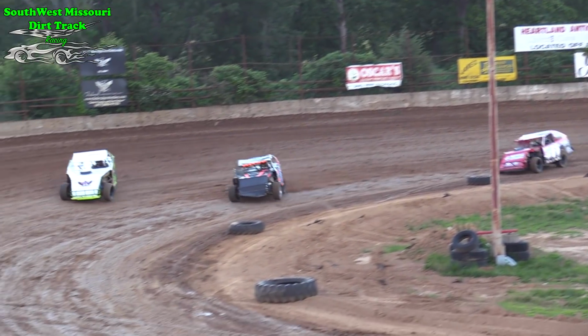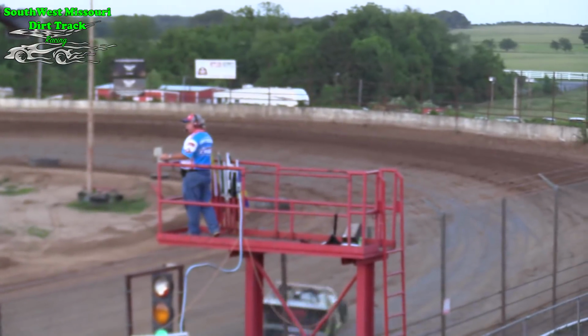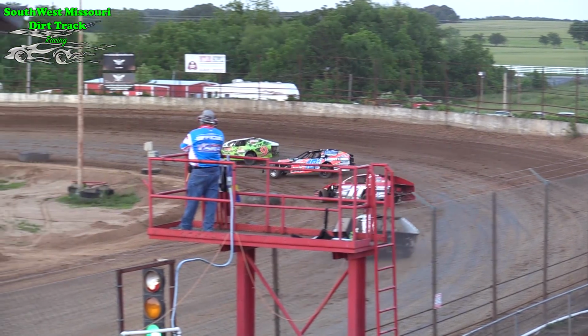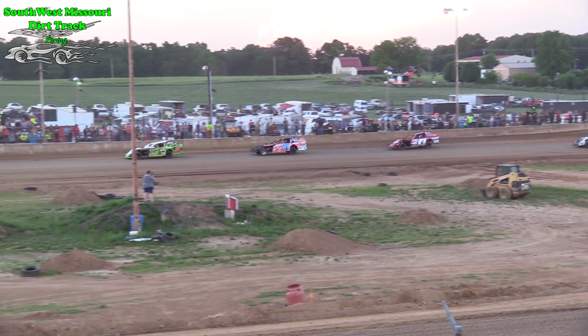Matt Rose making a dive to the inside. They're side by side out of turn 4. Sam Petty is going to lead it. Matt Rose right there in the 101. Sam Petty can hear him. He knows he's back there.